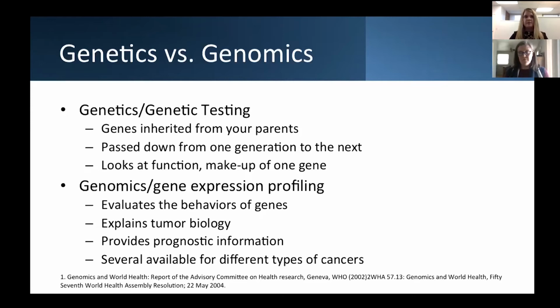Now, if we take that bridge from genetics and now look at genomics or gene expression profiling, really what is that? Well, that's really looking at the behavior of the genes that get passed down from your parents and explain something that we like to call tumor biology. A lot of people ask, well, what do you mean by that? What's tumor biology? Well, that's basically in regard to melanoma, looking at your melanoma and sort of making a prediction on how it might behave. Will it potentially be more aggressive or more likely to recur or spread? Or if you are eligible or thinking about sentinel node biopsy, what's the likelihood of having a positive sentinel node biopsy based on the tumor biology or behavior of your melanoma?